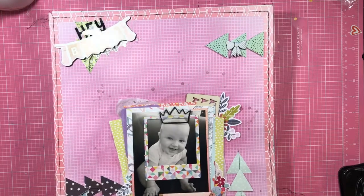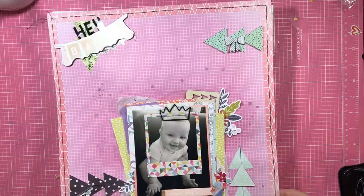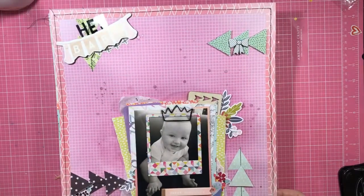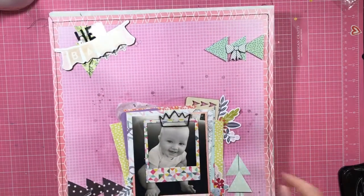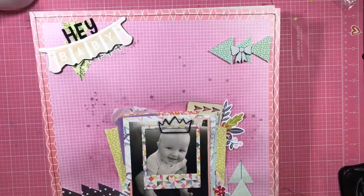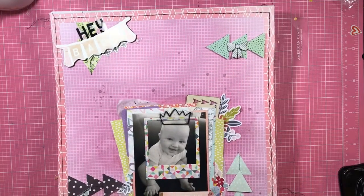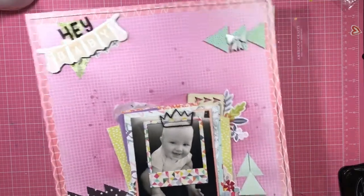and this is documenting my daughter being 4 months old, and I love this crown on top of her head. I think that's just so cute and playful and not something I would normally do, so I really love that. I got a chipboard used up, which is nice, and I like it. I think it's fun and playful and very girly and princessy, and it fits her perfectly.